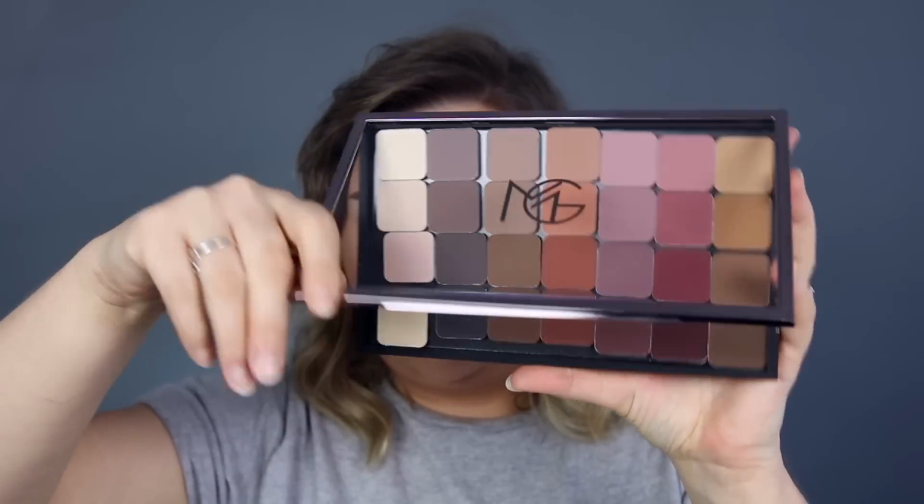Makeup Geek has their own, I'm going to put these so they're pushed all the way in so it's aesthetically pleasing, because it's driving me bananas. Dug my fingernail in. Bye. Sorry, I don't know what I was saying and I forgot to shut off the camera during that entire phone call.